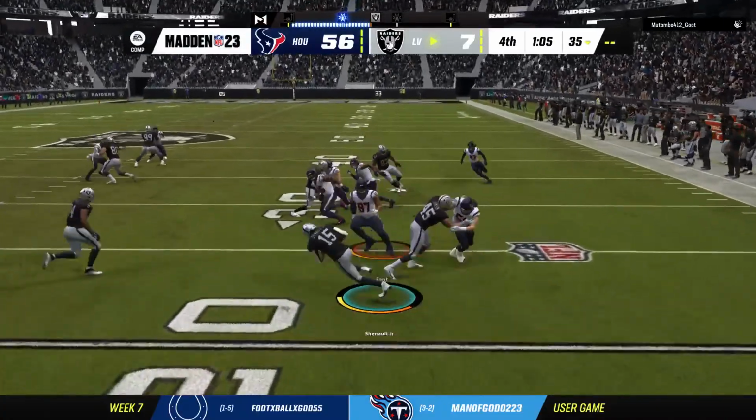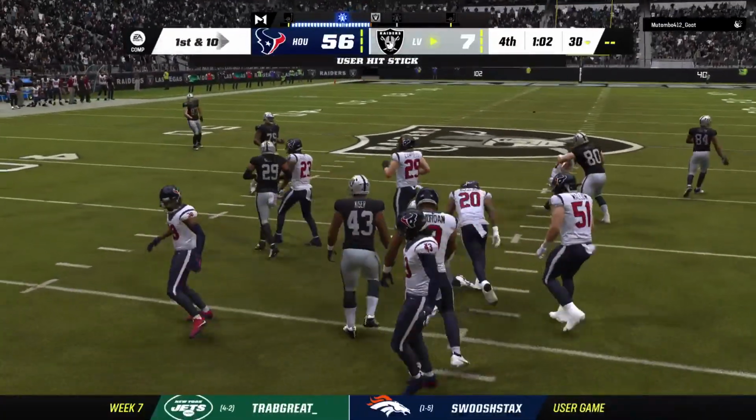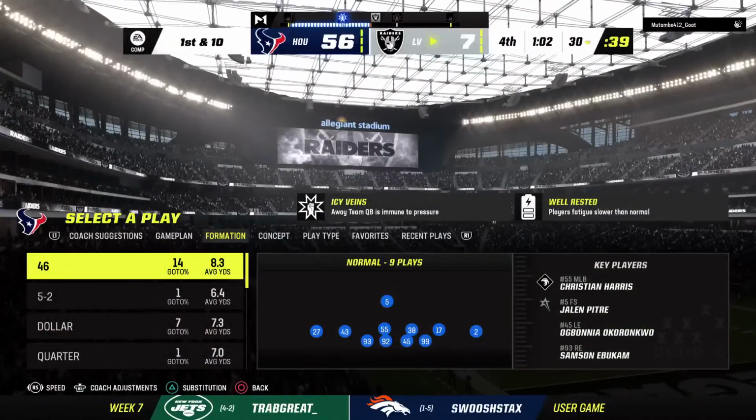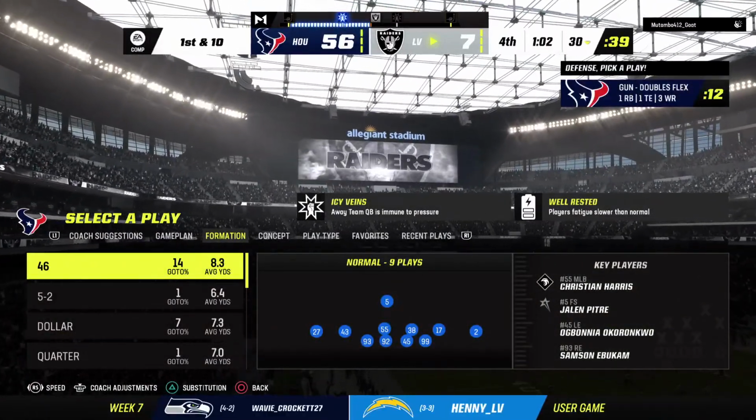Pulls it in at the 13. And a nice return sets him up pretty good here right at the 30-yard line. At their own 30-yard line.